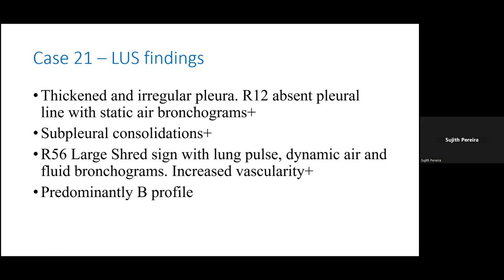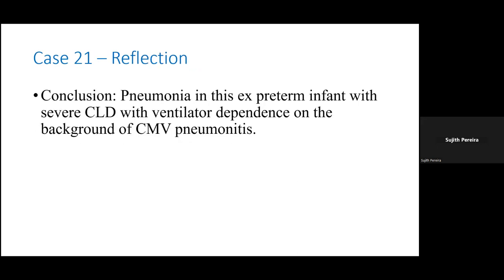And so the lung ultrasound findings, what I found was thickened, irregular pleura, absent pleural lines with static air bronchogram in R1 and R2, subpleural consolidations. R5, R6 showed a large shred sign with lung pulse, dynamic air bronchogram, fluid bronchograms, increased vascularity, predominantly B profile. And so the conclusion was pneumonia in this ex-preterm infant with severe chronic lung disease, ventilator dependence on the background of CMV pneumonitis. CRP, just curious. So the CRP was 21, Alok. Sadly, this baby died because we were having difficulty with oxygenation.